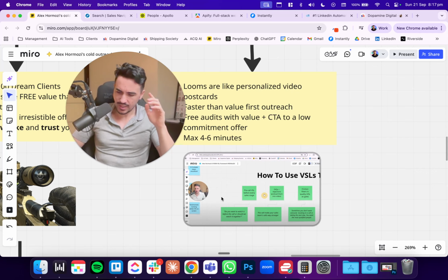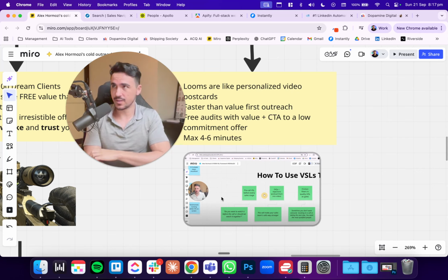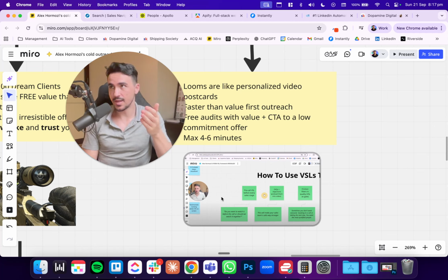But really, if you take the time and you go, okay, who is my perfect ICP, ideal customer profile, and where do they hang out, and what problem can I solve for them, and how much value can I add up front that would make it ridiculous for them to turn down working with me further.